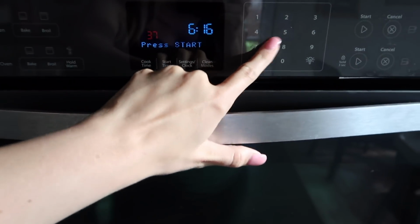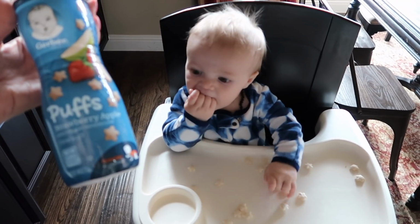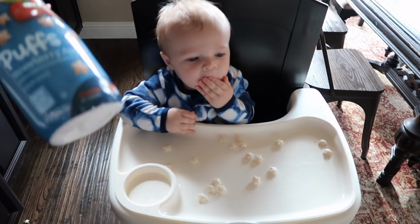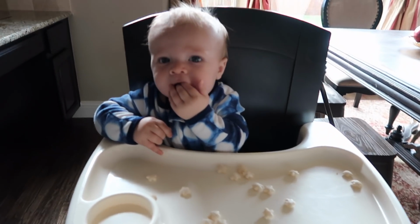This is my little assistant. Can you say hi? And this is what he's eating. He's eating some strawberry and apple puffs while I cook dinner. He will have some of the lasagna, but of course it's not ready yet, so he's just gonna get some little snacky. Snacky, snacky, make baby Lincoln happy.